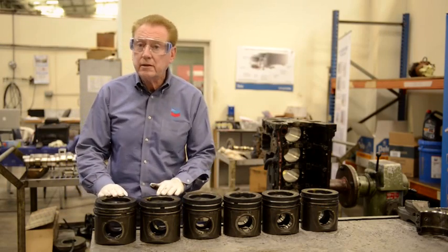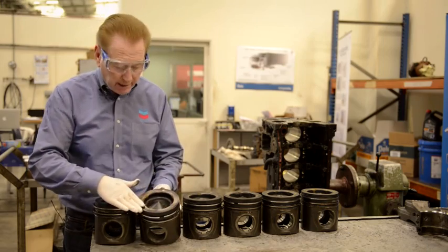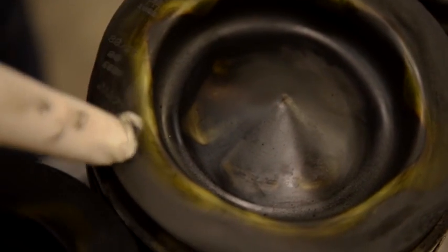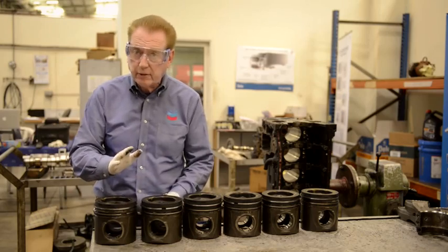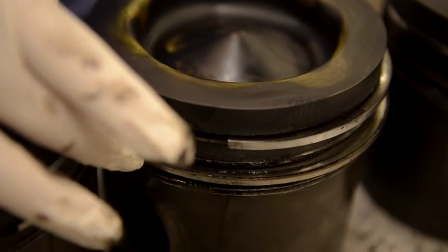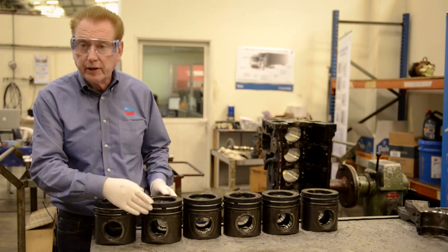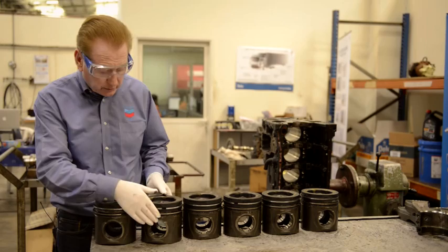We're now examining the 6 pistons from this engine, and the first thing we look at is the piston crown, and they are totally free of deposits, and that's a good indication we've had good oil consumption control. Top rings are free, good power control. The second ring and the oil ring are also free, so that's good oil consumption control.